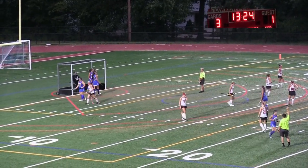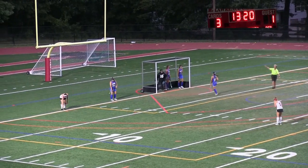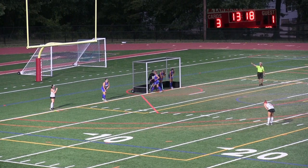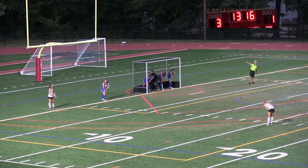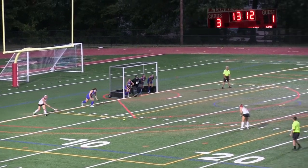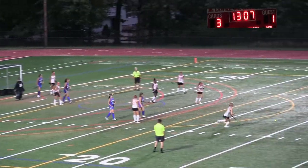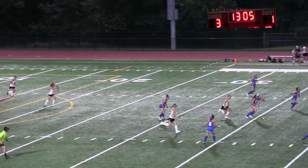Looks like another penalty play for Lawrence. All right, come on, defense. In it comes. Come on, get it, get it. There's a shot deflected by the defense.